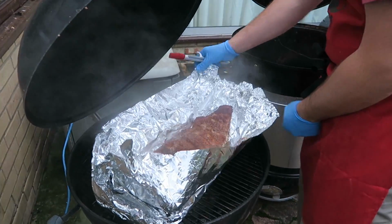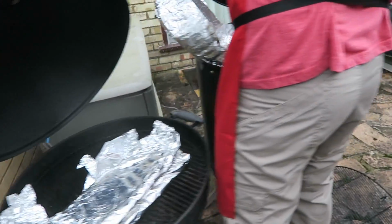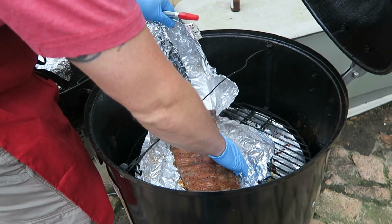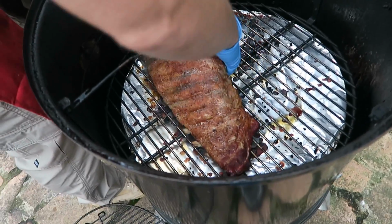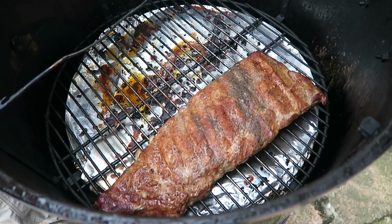Am I supposed to be talking? Am I supposed to talk or are you supposed to talk? I haven't been talking to Dad. Well, you're going to have to talk now. It's the unveiling of the ribs here in England. Dun, dun, dun. Dumping sauce on them. Are they going to be edible? Probably not.